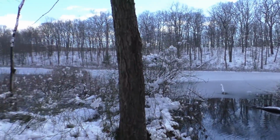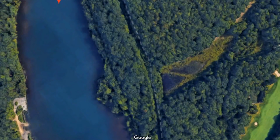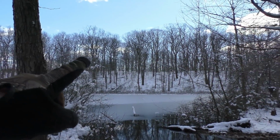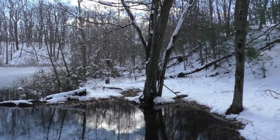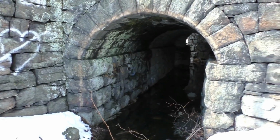And again, I'm not sure what body of water this is. I'm going to look it up on Google Maps, and I'll highlight it on the maps and show you right now. If there's a name to it, you'll see it. If not, maybe you can inform me in the comment section. But this is the outskirts of the golf course. I know the golf course is up over there, and we'll see a better look at it when we get closer. So I guess you learn something new every day. Here's one more look at it.